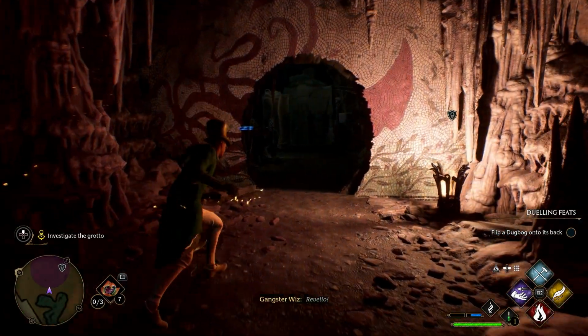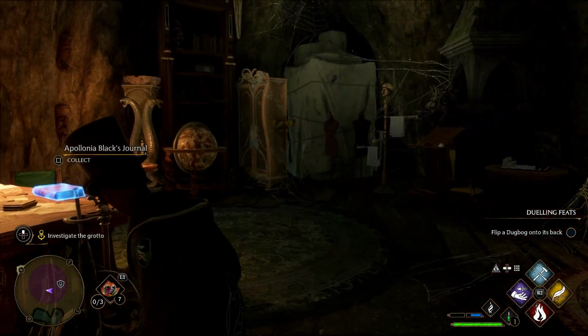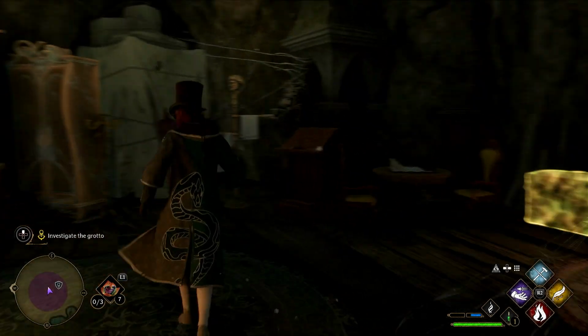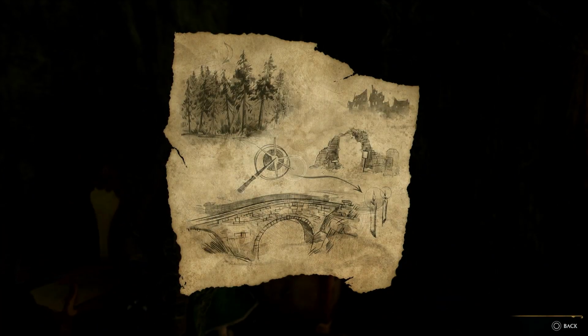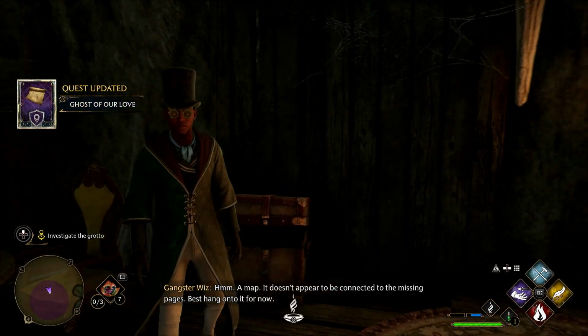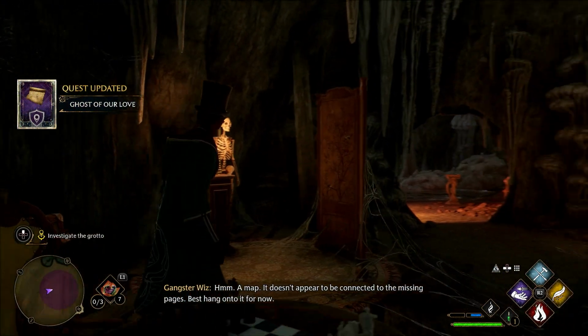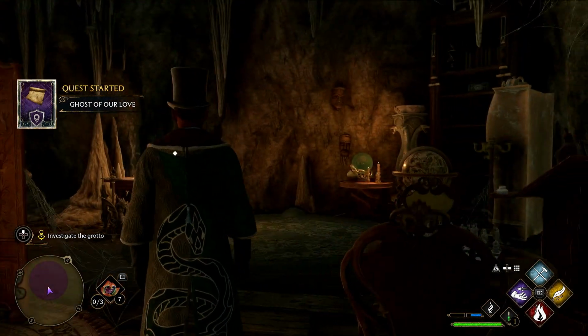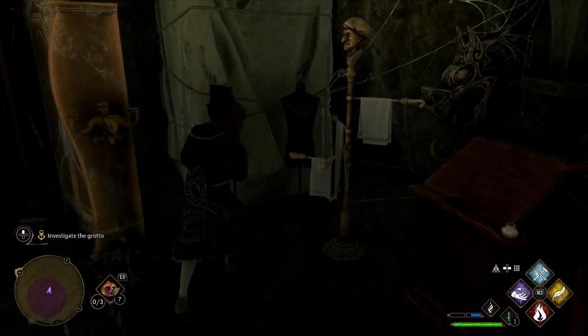Revelio. Okay, that's what I need to collect. What else we got here? Is it a map? It is. A map. It doesn't appear to be connected to the missing pages. Best hang on to it for now. Yes, let's hang on to it.